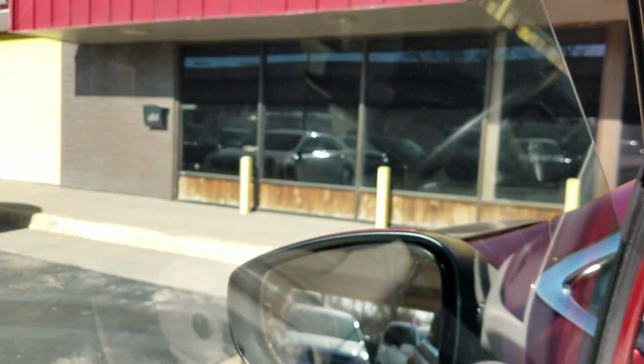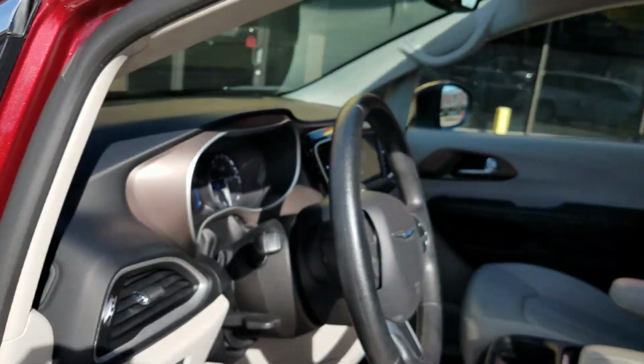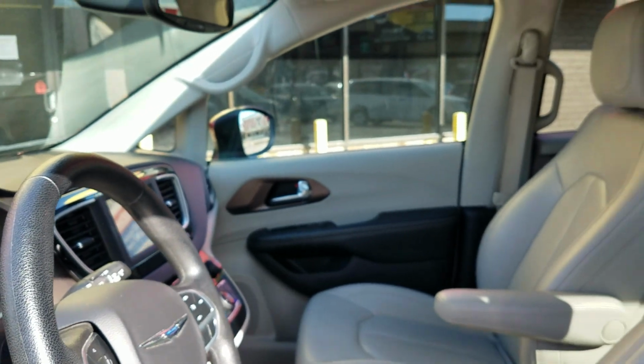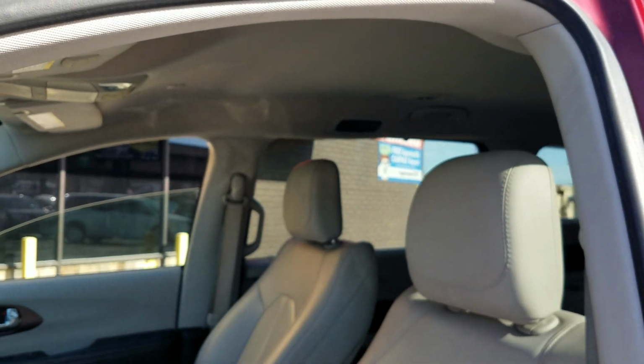We tested all the power mirrors and windows, and I'm fixing to show you how those work right now. Tested all the power locks, the heat, air, belts, hoses, cruise, suspension, steering, brakes. We've taken the vehicle on a road test. We looked at all the tires.